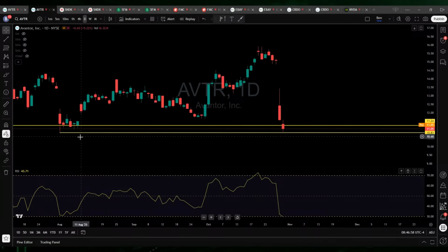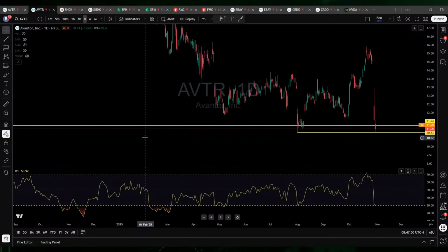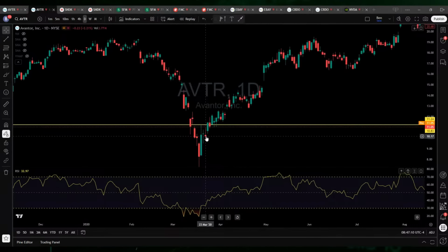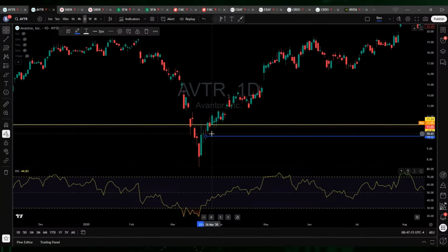If we start breaking this level, you've got additional further downside. Look at this. You go back to 2020, you don't see levels this low for some time. So your next support level isn't really going to be until the $10.17 level. And I don't feel like dollar cost averaging all the way down. So you could stop out and then look for a re-entry at $10.17.